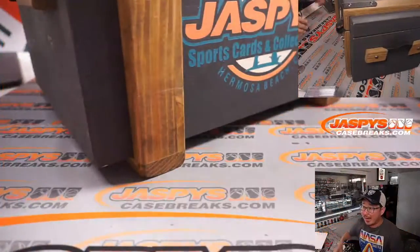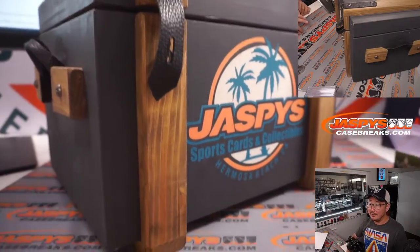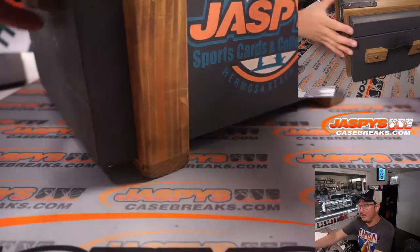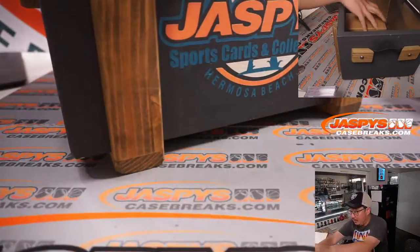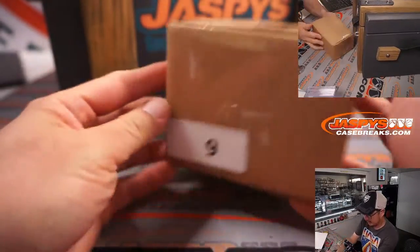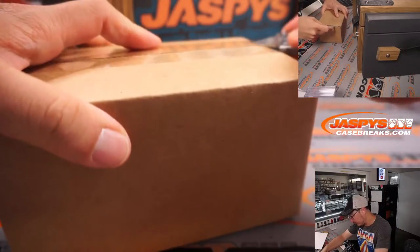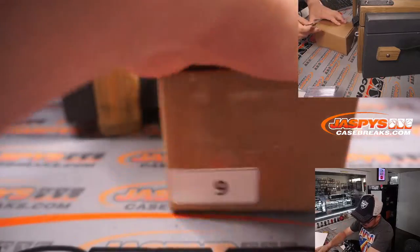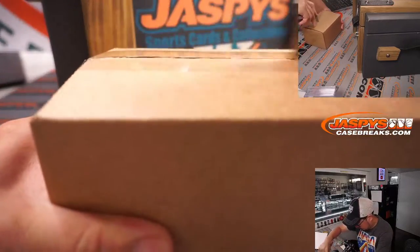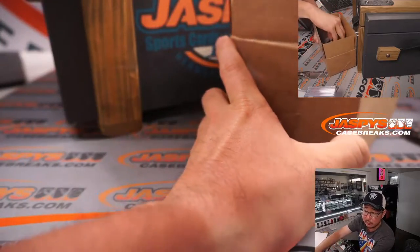Big fan of this crate right here, filled with some mysteries. Let's see what we can get. There it is, box 9. First letter of their last name. All right, graded card is the first one out of the gate.